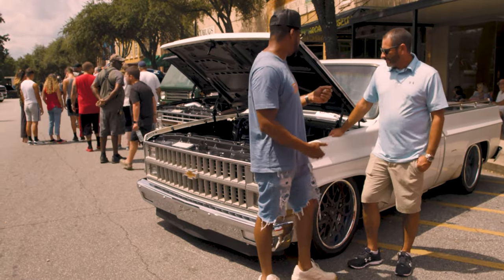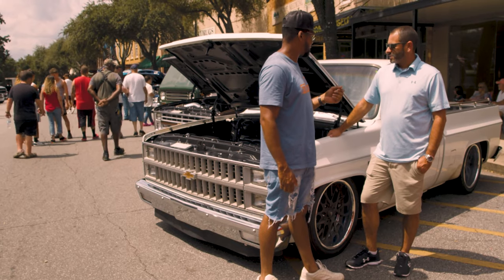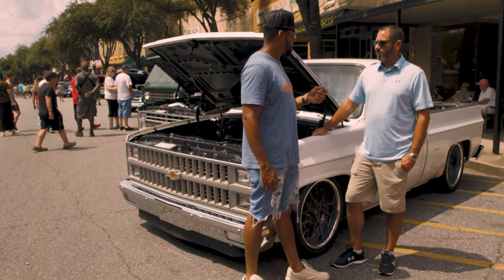And what about your brake setup on this? It's Wilwood 14-inch brakes, and it stops good. And these are actually not power brakes. They're manual. We didn't want to fool with a vacuum pump or any extra work.